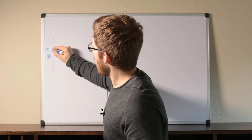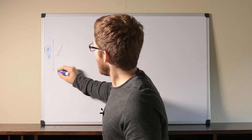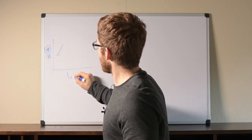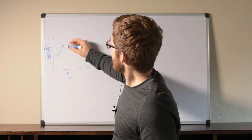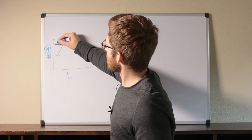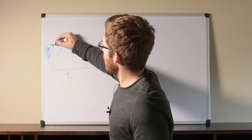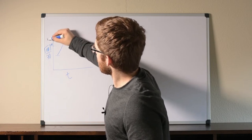Let's say that's about 70 or so. I want to say this is heart rate, and then here we have time, lowercase t, obviously. So during my first work period, 30 seconds, my heart rate climbs up. Maybe it climbs up to 130, and we're going to say the top here is 200.